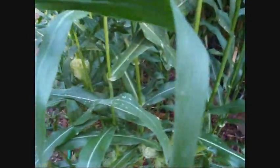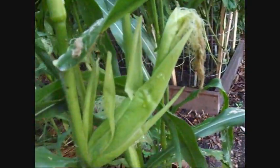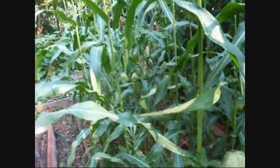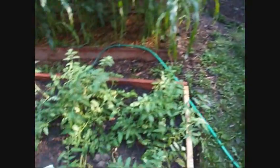Over here is the corn. It's doing really good. As you can see, it's filling out nice. Got lots of ears of corn in there, and we're going to be pretty excited about that. Tomatoes over here, those were the potted ones over in that bed that we filled up and decided to put here.